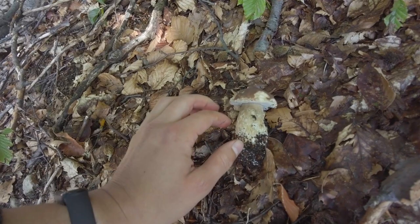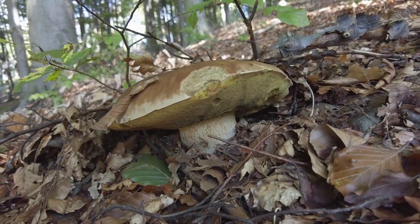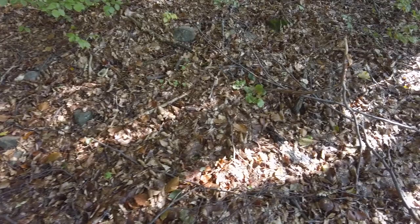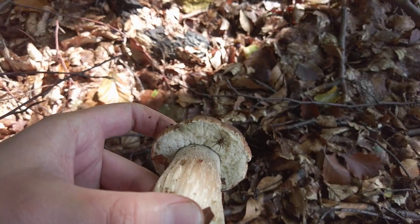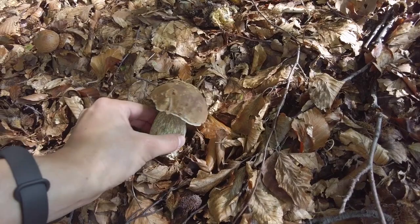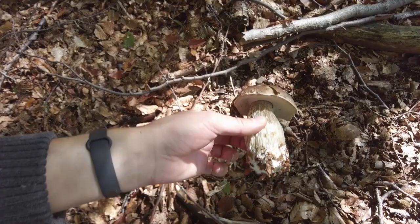A nice young one. And very close to it, there is this giant. It's quite firm, but I'm not going to take it. I don't want old mushrooms, I want young ones mostly. Like this one with a spider. Not sure if this one is growing like that or if it was kicked out by some probably deer or something, but it looks good. And here is one more.